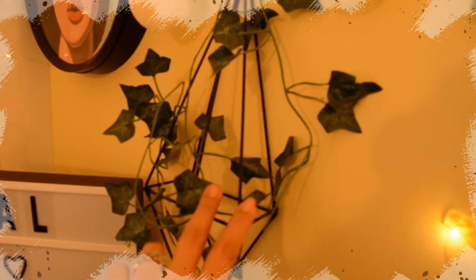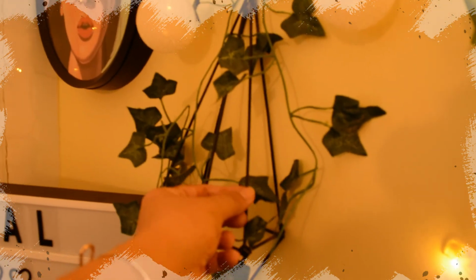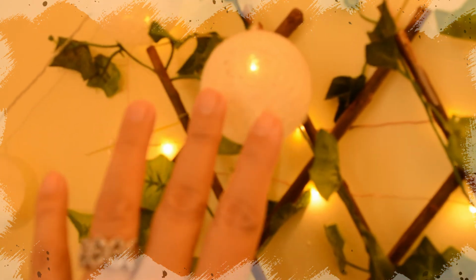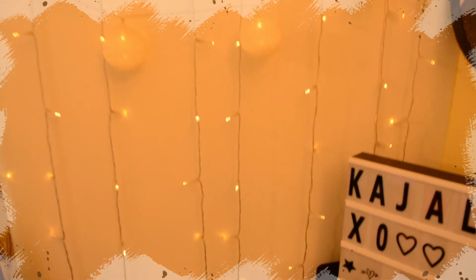So I did this DIY, and these are barbecue sticks. I made it out of them and it looks pretty cool. And then I got this lamp from Shein, and these were also at a discounted price. And then I got this curtain, kind of curtain lights from Shein. It goes all the way down here, and they were also pretty reasonable.